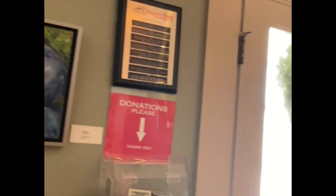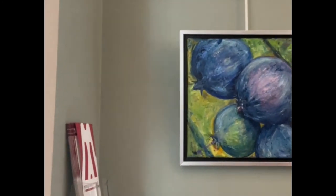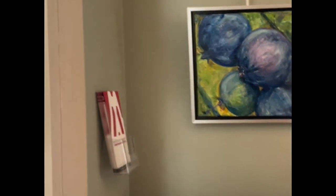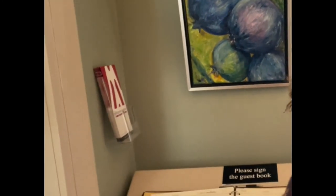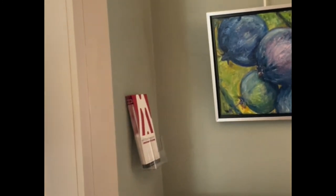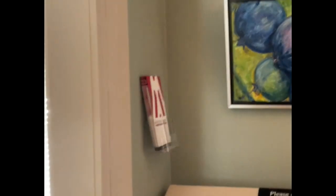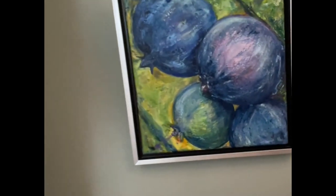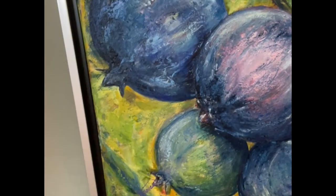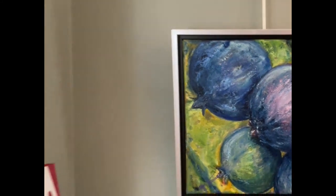And we'll look at this little guy first. This is called Blueberries. This is an oil painting that I did. I had a watercolor of it and decided to try, it was one of my first oil paintings, and decided I would try utilizing oil painting. And I was quite happy with it. The colors are fun. That's cockeyed, isn't it? Yeah. So now we'll head up the stairs.